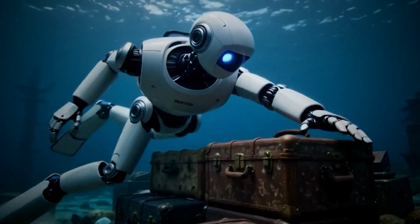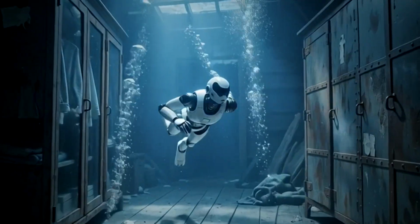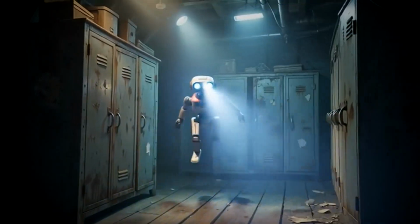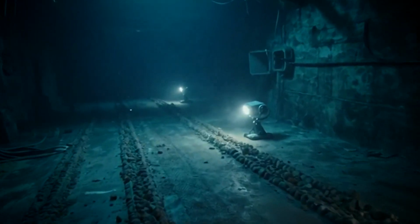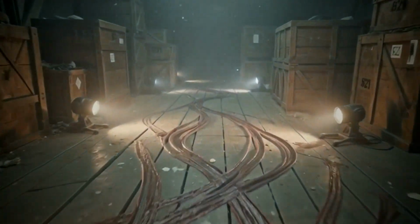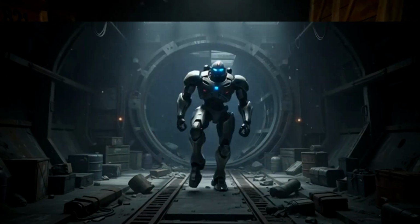Did someone read from this book while the ship was going down? Did they clutch it as the water rose? Or was it just sitting on a shelf, minding its own business when disaster struck? We can't know. But finding it open like that feels significant somehow, like the universe is trying to tell us something. The exploration takes the robot past stacks of what were probably building materials, timber and bricks and metal sheets.